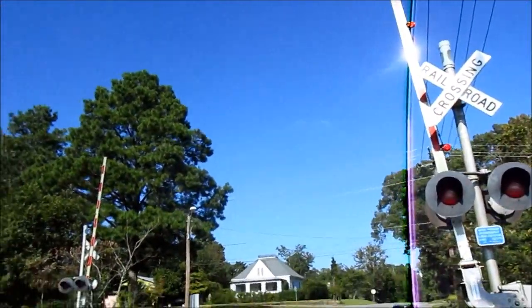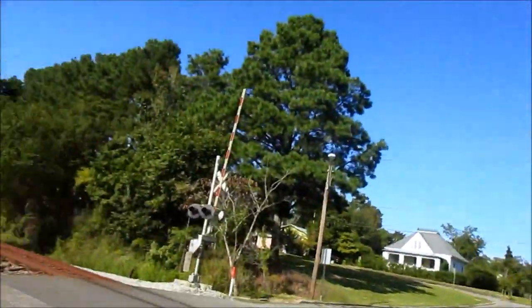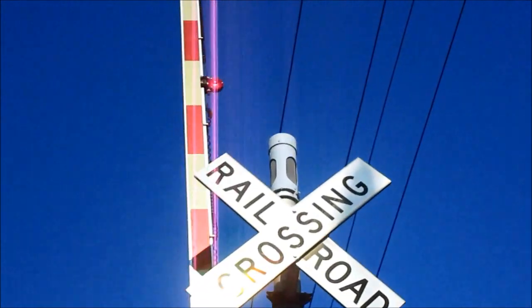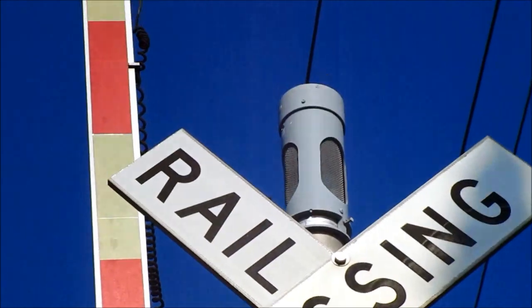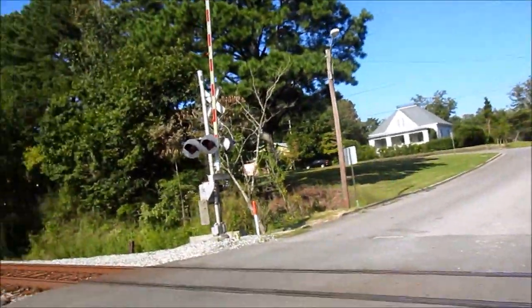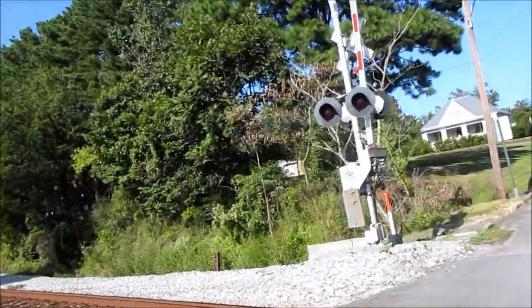Alright, I'm out here at 9th Street in Cullman, and there's been an update here. For whatever reason, both of the General Signal Type 2 e-bells here have been replaced with these NEG e-bells. Not entirely sure why CSX did this, but certainly interesting nonetheless.